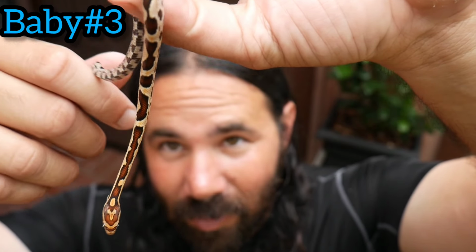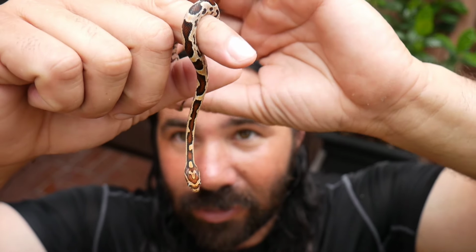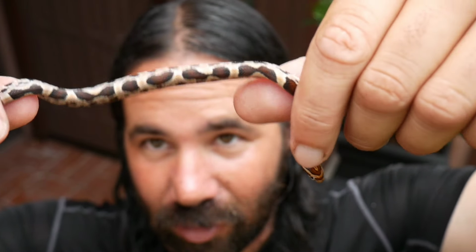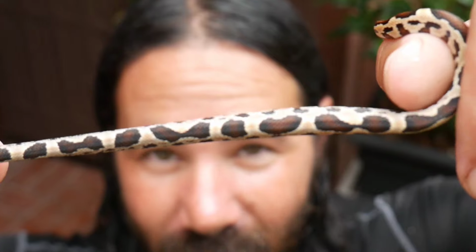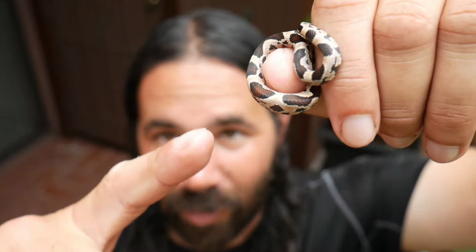So this is baby number 3. This one has an interesting looking pattern with some elongated saddles, almost like baby number 1, but just not the same exact look as baby number 1, which had that elongated saddle all the way from the neck, almost 2 inches long. This one, it breaks up a little bit more.